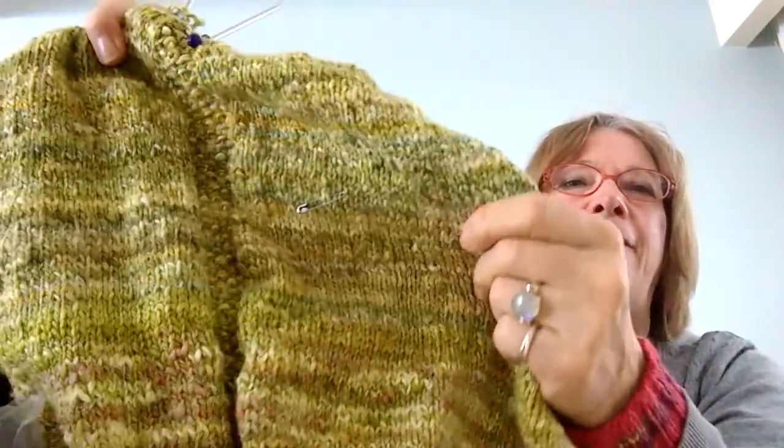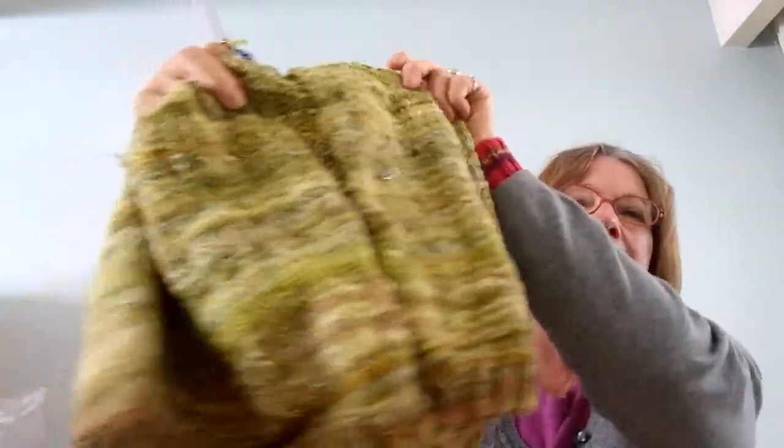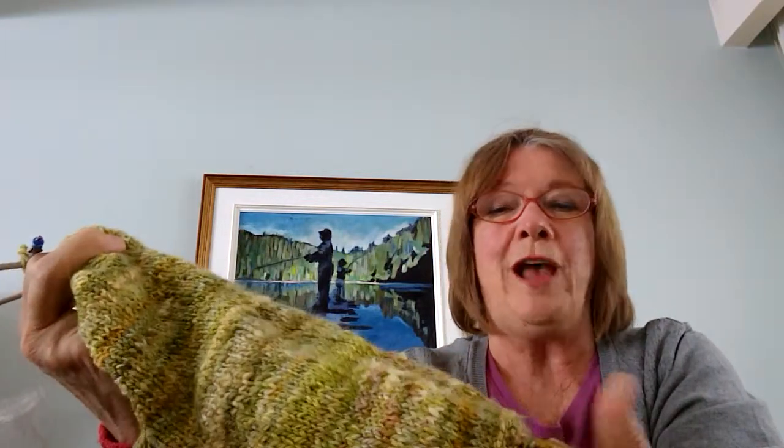It is a fairly heavy fabric, so I don't know what you guys think about that. Have you ever used a zipper for a heavy sweater? And if you have, were you happy with the results? Maybe you could message me and let me know. I don't really want to put a button band on it. I'm working away to try to complete this sweater.